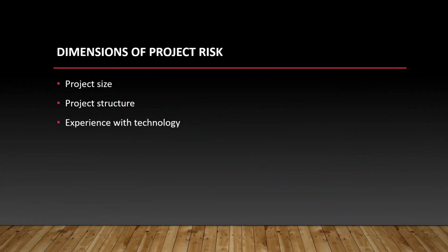Dimensions of project risk may be its project size or project structure. As we all know, the larger the project, the higher the risk. Organizational complexity of the system. Experience with the technology is also a factor. The project risk arises when the project team and the information system staff lack the required technical expertise. If the team is unfamiliar with the hardware, system software, application software, or data management system proposed for the project, it is highly likely that the project will experience technical problems or take more time to complete because of the need to master new skills.